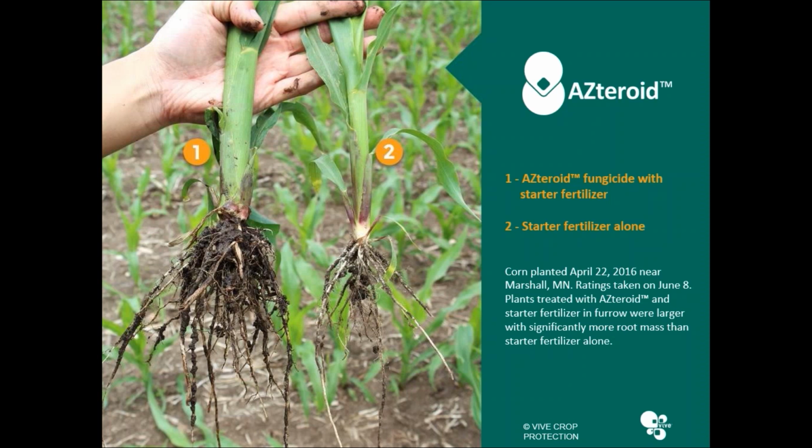This is one of the pictures we got back from the field this year, taken in Marshall, Minnesota. On the left, you can see what the root systems look like when using Asteroid in combination with starter fertilizer. The plant on the right was treated with only starter fertilizer. The fungicide treated plant has a much larger root mass that you can see, and this is going to help that plant reach maturity much faster and optimize the potential for yield gains.